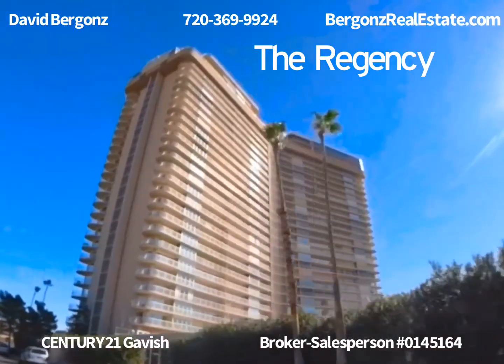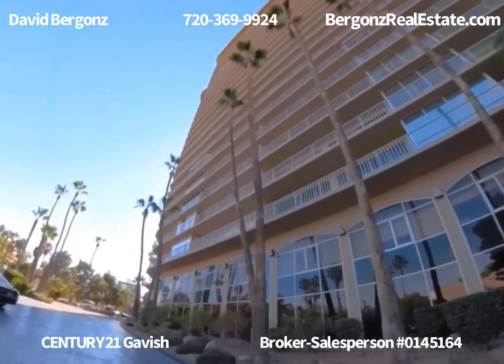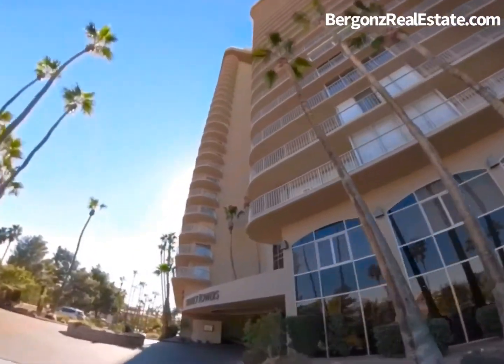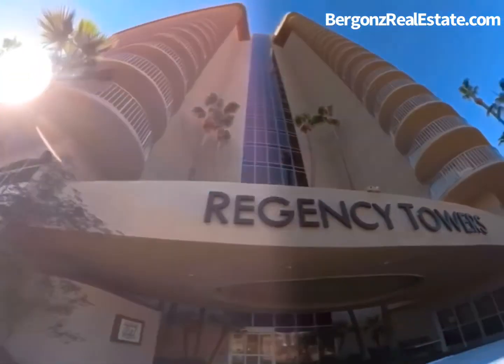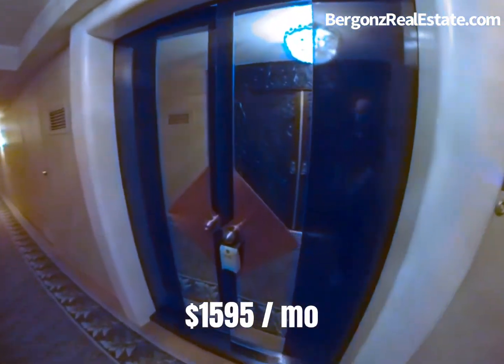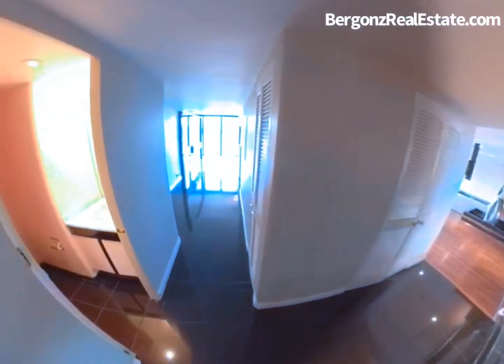For today's virtual tour, we're coming from the Regency Towers, located in the Las Vegas Country Club and built in 1974. This building offers over 28 stories and a penthouse suite. It is guard gated, has concierge services, and all the amenities you would expect with high-rise living. This unit is located on the 5th floor and is available for lease for just under $1,600 a month.